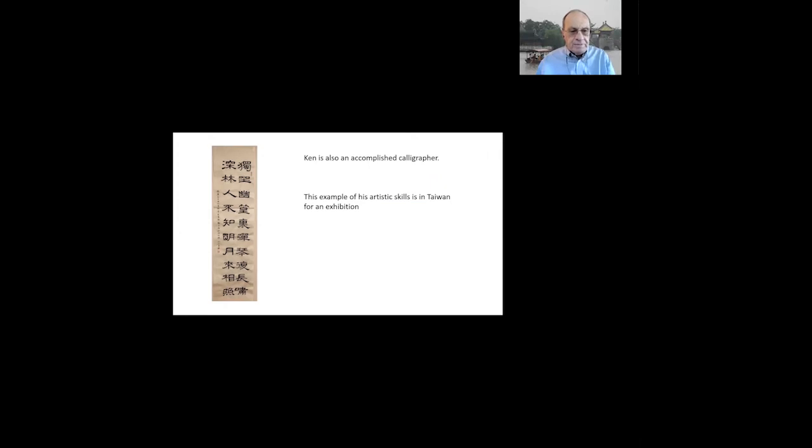And I understand this piece is currently in Taipei. In Taiwan. Yes, in Taiwan. That's going to be on exhibit soon. This one is not mounted yet. That's why you can see the folded line, because I had to send it to Taipei like that. And then it will be mounted over there, and then it will be shown during Chinese New Year.